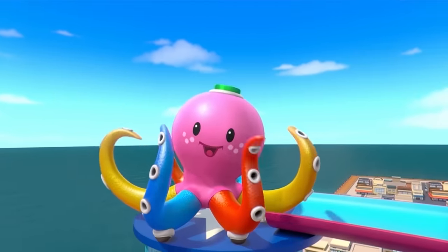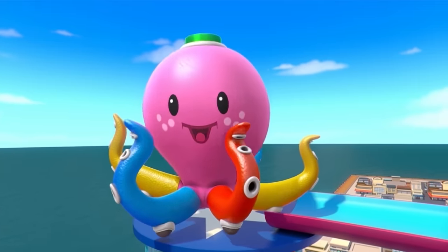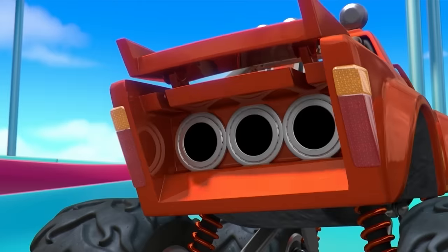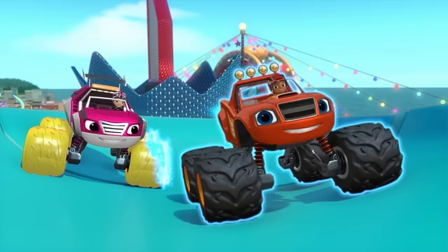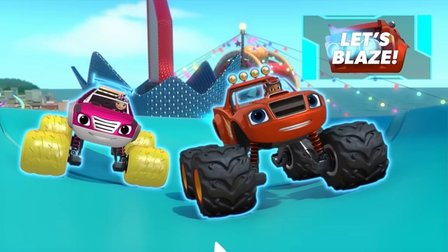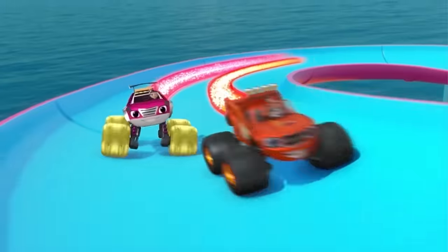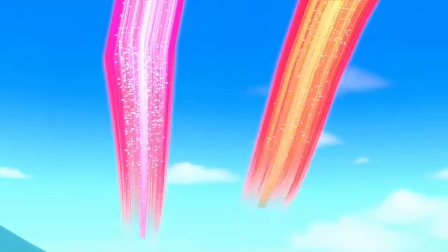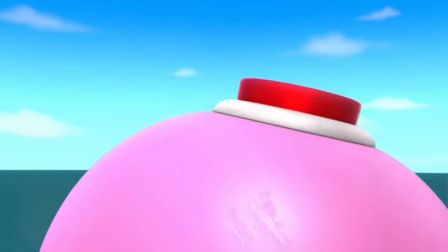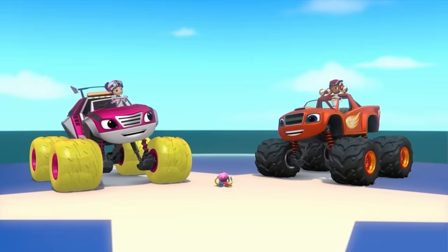Press that green button and shrink that octopus. But we better hurry. It's getting ready to blast the most water yet. Come on, Watts. It's time to use blazing speed. Oh, yeah! To give us blazing speed, say, let's blaze! Let's blaze! Yeah! We did it!